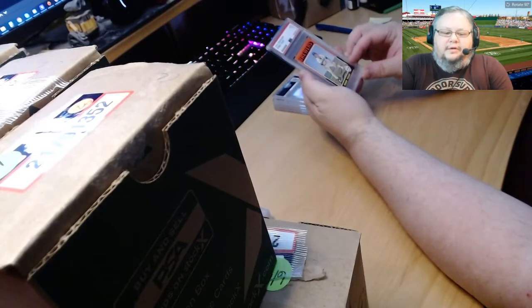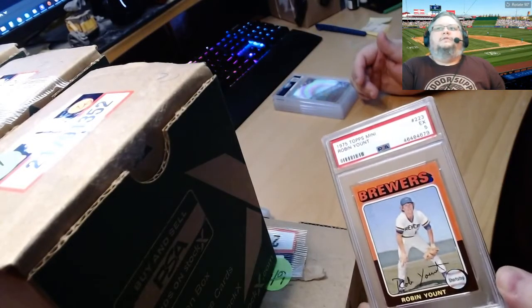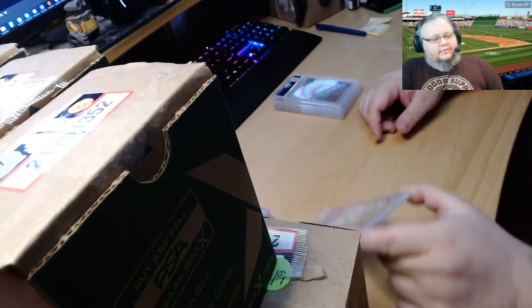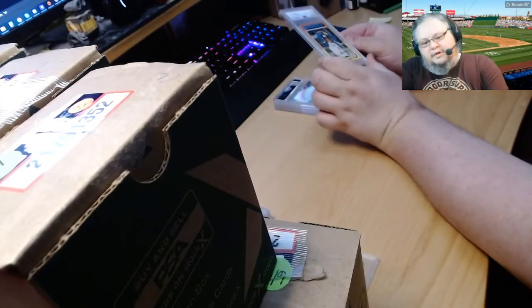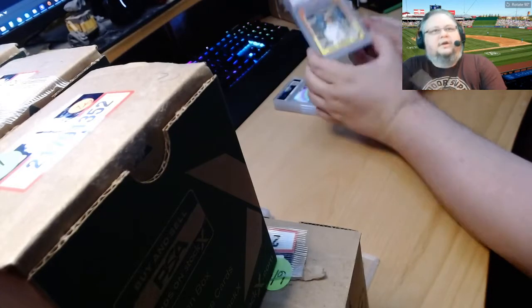Got a Grommet and Yount Mini and a PSA 5. This is part of a... I've got a couple of these sets that are raw. I like to get some of these graded up for the sets, so that's a 5. We've got a Gary Gentry and a 7. Man, I'm not sure what happened to this guy.